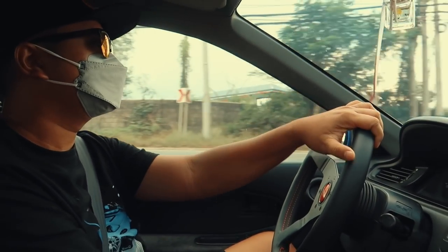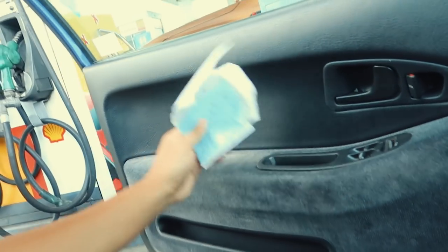Yun lang. Bakit? Kaya motor mo. Kuya, PO ako, Nissan.